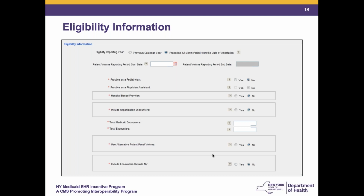On this screen, you will enter your total Medicaid encounters and the total encounters. There is more information on our website, including a patient panel decision tool that could help with the alternate patient panel method. If the provider answers yes to include encounters outside New York, they will be prompted to indicate which state.